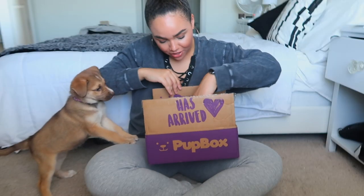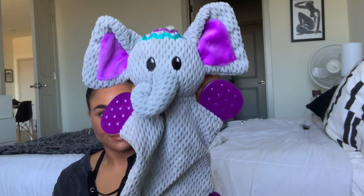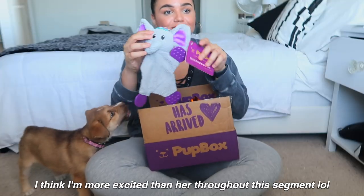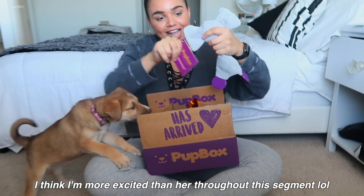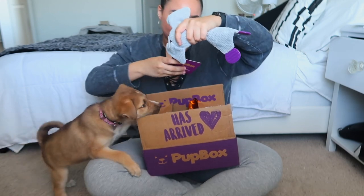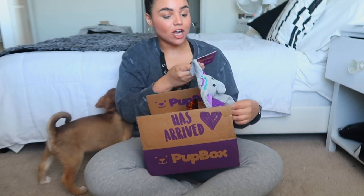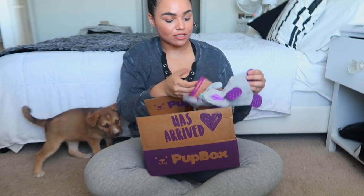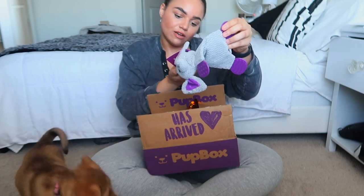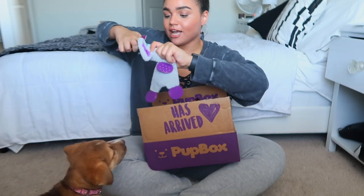Ooh, okay, let me give you something entertaining first. Whoa, what is this? Ellie the elephant. Oh, this is like a baby toy. This is so cute. You got Ellie the elephant. Oh, it says teething. My tough feet are perfect for mouthy puppers. Interactive play, because it crinkles, and stuffless. Stuffing free. Ow, no. Look, I got you a toy.